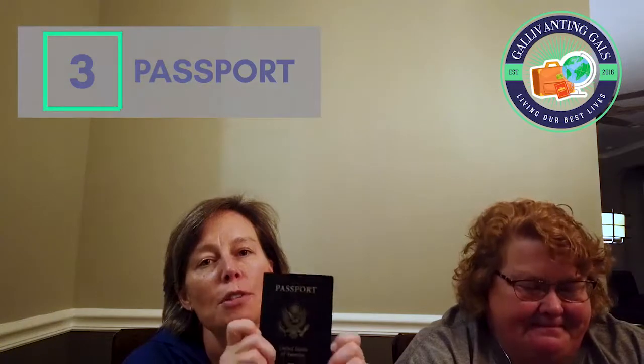Passport. Always take your passport, especially when you're traveling internationally, because you need these to get from country to country. And a second little note is to always make a digital copy of it. Keep it on your phone, and keep a copy of it secure in the safe at the hotel. That way, in case you lose your passport, you at least have a copy of it and you can go to the nearest embassy or consulate and get things taken care of.